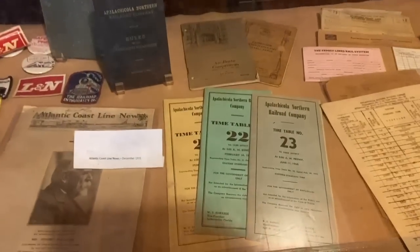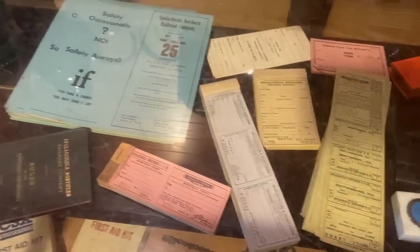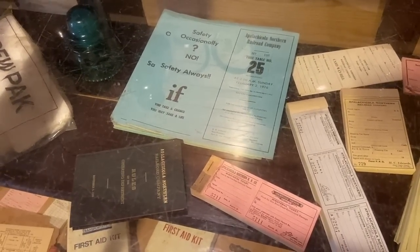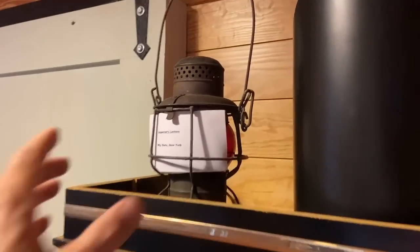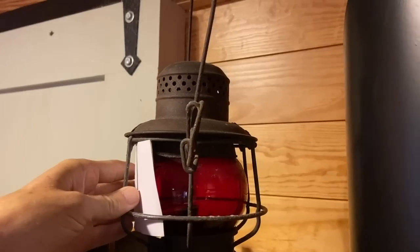Here's some of the old timetables. How long did this run? Did they eventually merge? It still runs as a separate road? Wow. It's the Apalachicola Northern Railroad. That's fantastic. It's now owned by Jesse Lone. Inspector's lantern. We see these a lot, and you see this one has the ruby globe, which is a little bit different.